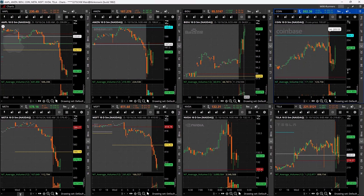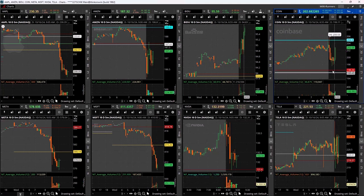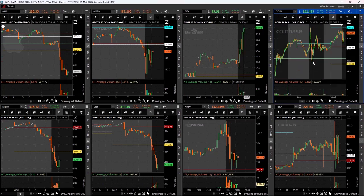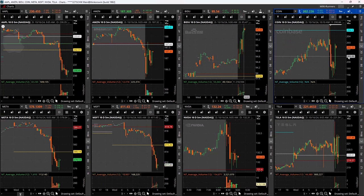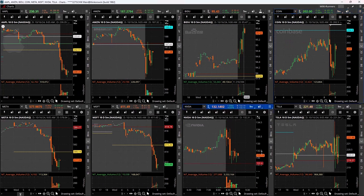I like to see it better if it was down here at yesterday's close, constantly trying to go red and staying green. I probably would have taken a long there in Coinbase. There just wasn't much of a line in the sand for me. And you've got something kind of similar here in NVIDIA. It keeps dipping down and then popping back up, right around unchanged as well.